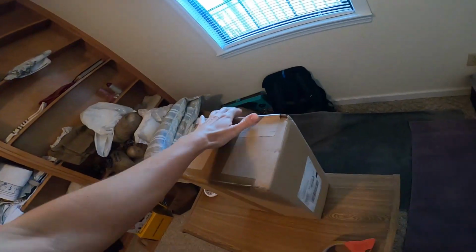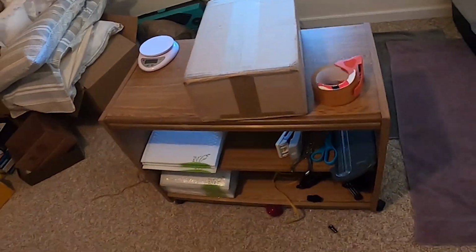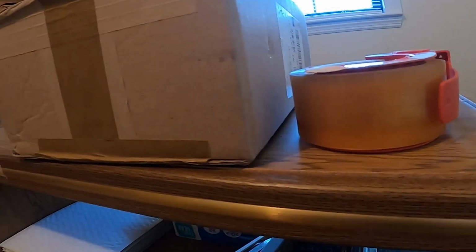Can't wait. I got an order from UPS. I'm so excited. It's just some shipping supplies, but I always get really excited anyway. Let's see what it looks like. These are some new envelopes that I ordered. These are the old ones.